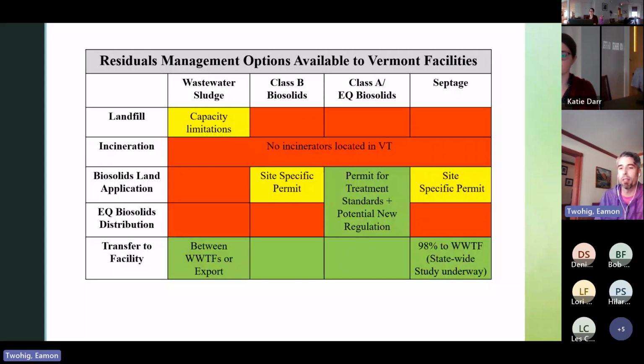At least there's dwindling capacity. I don't want to say it's not enough, but there's dwindling capacity. I'm not aware of any new landfills coming online. So sticking sludge in the landfill is just taking up space. The seal on the top there, those are the different types of materials that I was talking about. And another one I'd draw you to would be the yellow boxes that say site-specific permit.